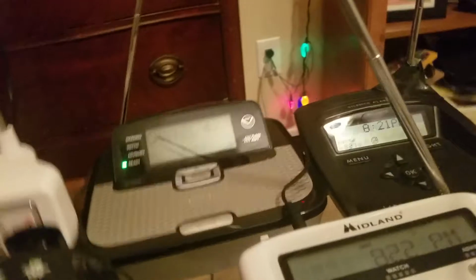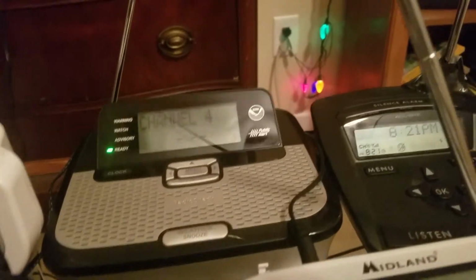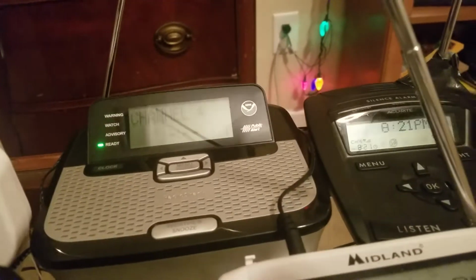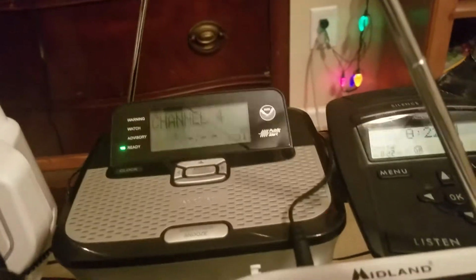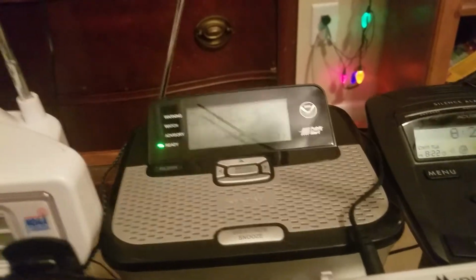The next radio is probably a radio that, you know, a lot of people have had problems with. It's the RadioShack 12-262. Now, I actually like this radio quite a bit. It's had no major problems at all. Its tuner is working perfectly fine.